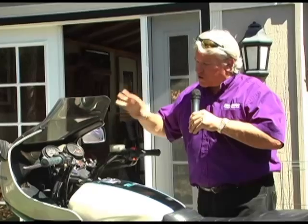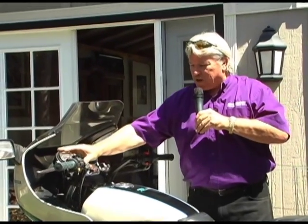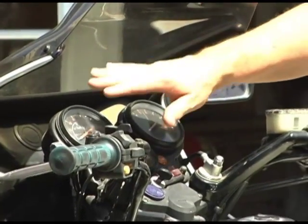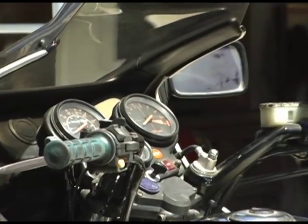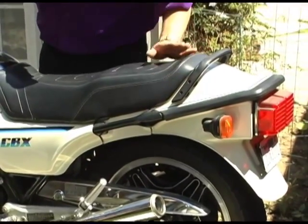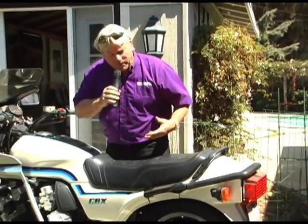Now, as far as options on these bikes, they have turn signals. You flick the switch, and you've got the turn signals on left and right. Now, this model came factory with fairing on the front. CBXs in this particular vintage did have side saddlebags. They got them for both sides. I actually have them stored in the warehouse. I just didn't care for the look of them.